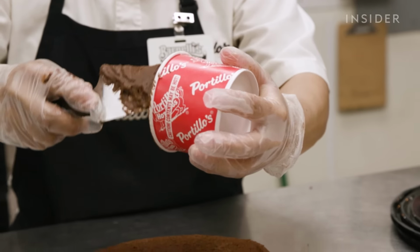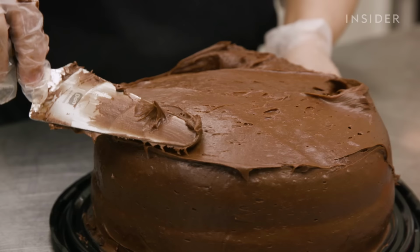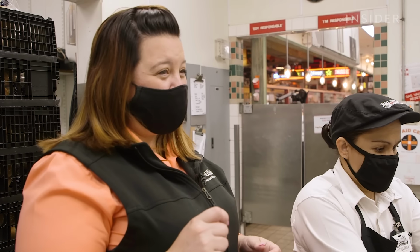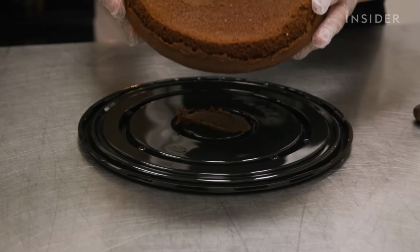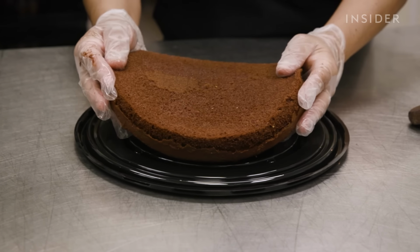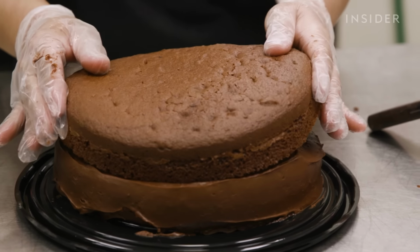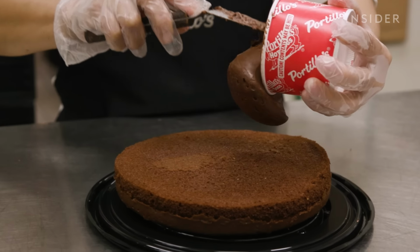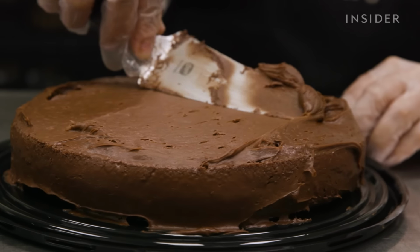The frosting that goes on a Portillo's chocolate cake is not homemade and is in fact just your traditional classic fudge frosting. So we're going to first put a tiny little dot on the bottom to help the cake stick. And then we're going to flip it upside down so that the finished product has a more even look, and so the 2 pieces stick together. So we're almost making a hamburger out of the cake. And then we're going to take our first pound of frosting and spread it out as evenly as we can.